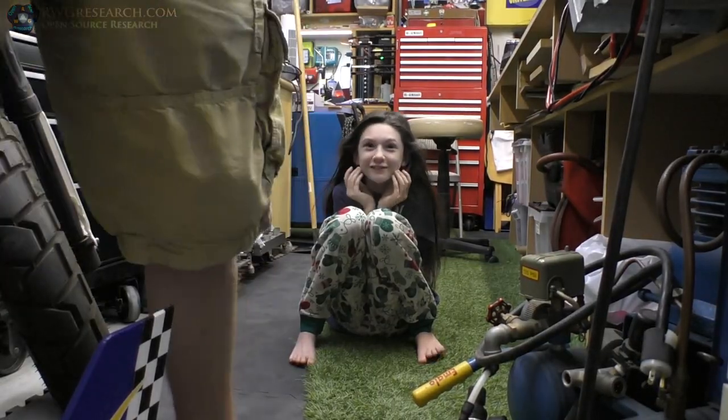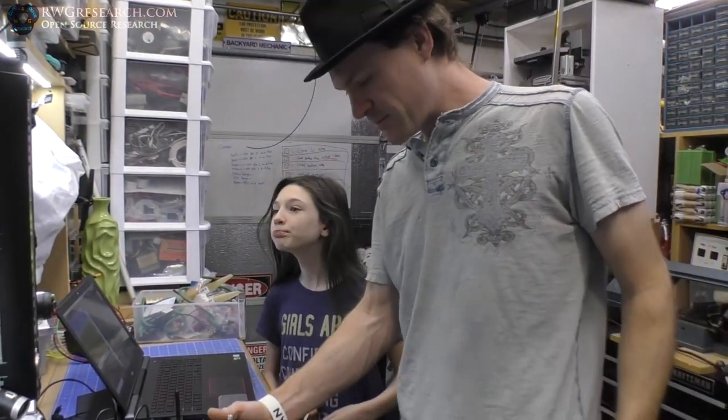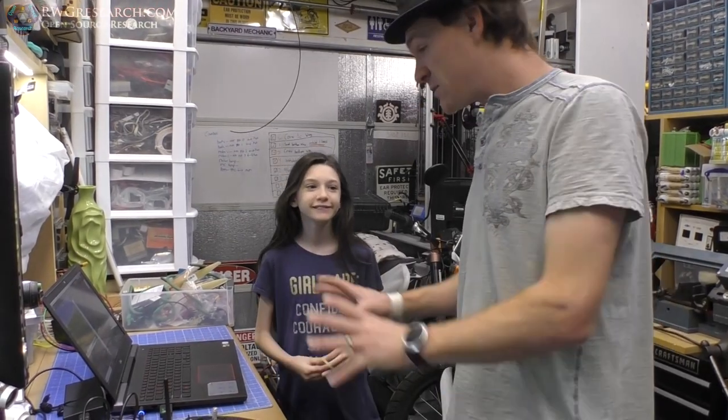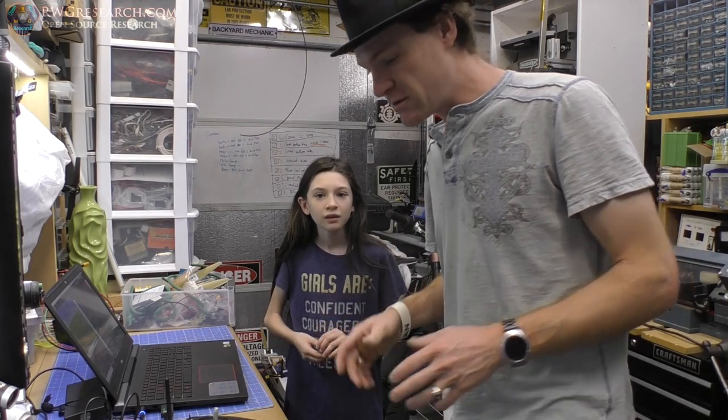Anyway, so yeah, we're making progress. Yeah, and we're working on another plane. We are actually working on another plane. I don't know if we've actually said anything about that plane. Nope. Yeah. We already have most of it done, but until we get this one flying and working correctly, we're not going to fly that one because that one's going to be harder to fly. This plane's a lot easier to fly.